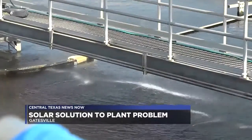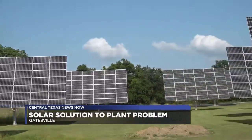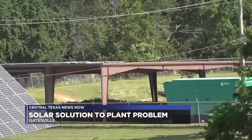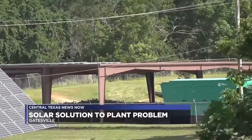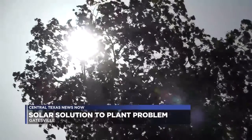So they looked at alternatives and settled on solar. The project looked so unique on paper, solving two problems at once, Gatesville won the grant. Then came the placement of the solar panels. One set went on top of the new sludge cover. The other, tracking panels, would follow the sun.